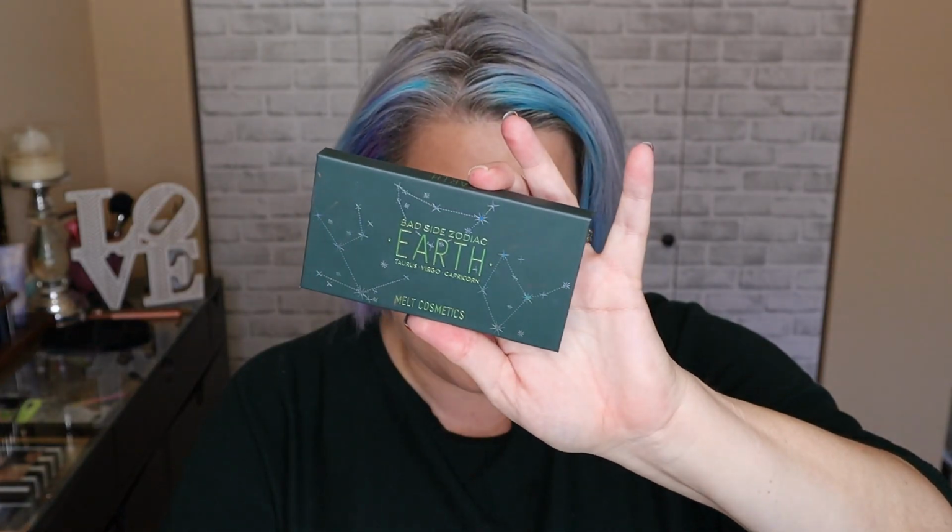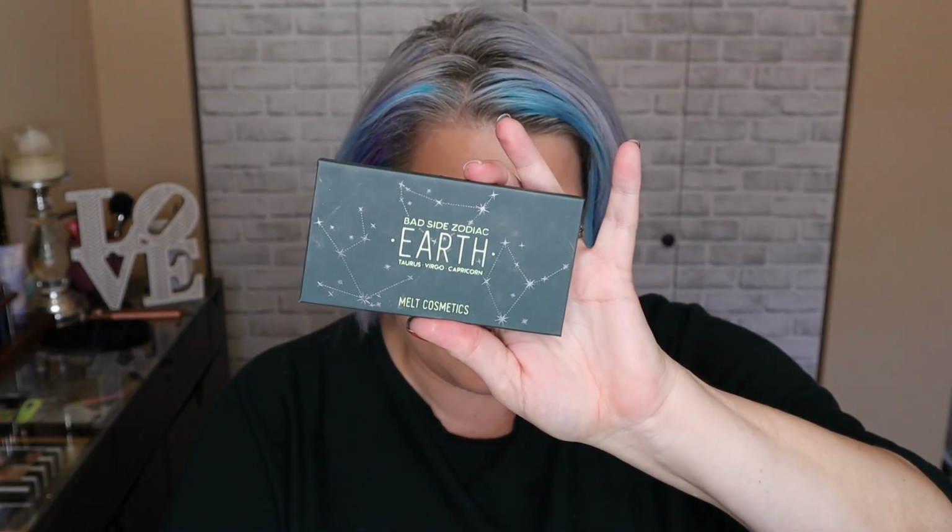So as you guys know, I go through, I show you the palette, I talk about the palette a little bit, and then I pick my best and my worst shade out of each palette so that you know my favorites. First and foremost, I have this one. This is the Melt Bad Side Zodiac Earth palette. It encompasses Taurus, Virgo, and Capricorn, and I am a Virgo with a birthday in September, right smack in the middle of Virgo thought process, so definitely a Virgo wholeheartedly.